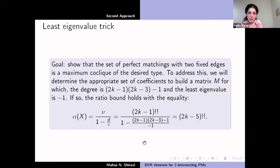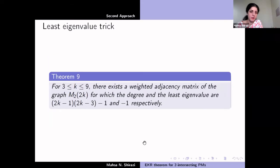So we will find a good set of coefficients to build matrix M, for which the degree, or the largest eigenvalue, is (2k-1)(2k-3) - 1, and the least eigenvalue is -1. If we put this d and tau in the ratio bound, then we have equality, and it's equal to (2k-5) double factorial.